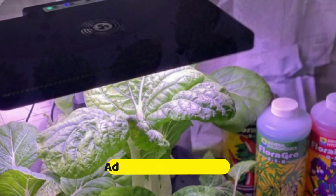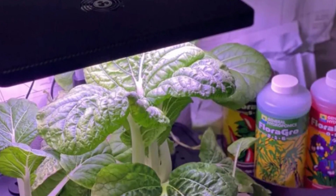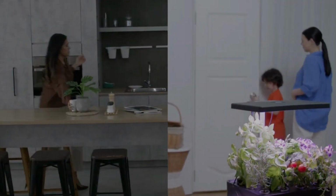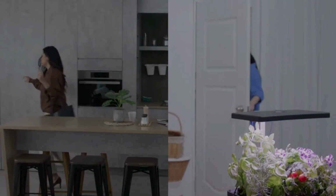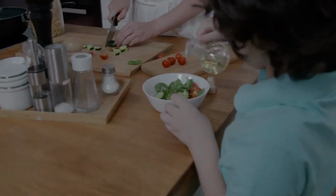Now let's talk about its adjustable light stand. This isn't just any light, it's a beacon that ensures your plants always get the optimal amount of light, no matter their stage of growth. Simply adjust the stand and you're good to go. Perfect for everything from petite parsley to towering tomatoes.